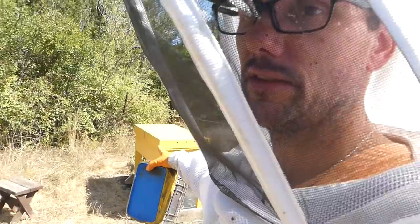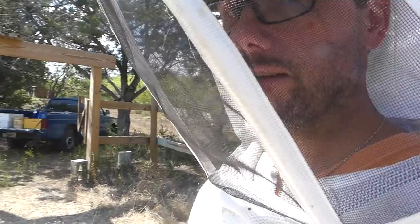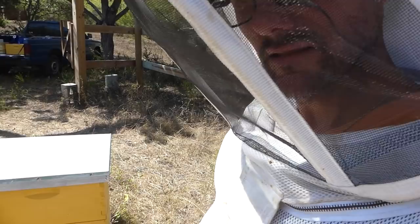Last week, we saw a little bit of nectar in this horizontal hive, and so I'm very curious in the vertical hives that haven't been disturbed, how they're doing, how much they're producing. So we're gonna get into this one first, which is the Gretchen Bee Ranch hive. Let's just get in there and see.